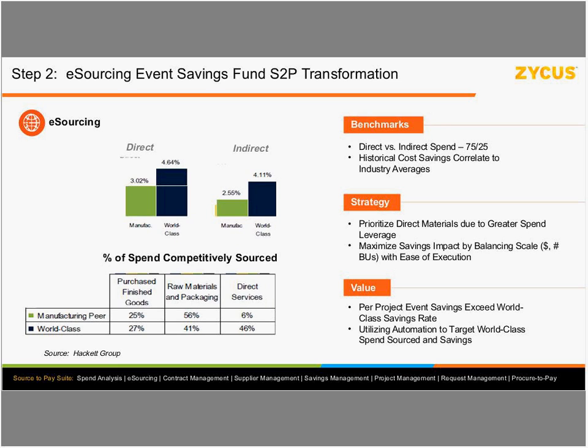From a sourcing event savings perspective, what they wanted to do was make sure that they were focusing once again on the 20% of the spend that was representing 80% of their cost. It turns out the direct-indirect spend profile was 75-25, and what we wanted to do was make sure that they looked at the market, found out what the peer performance was, looked at world-class, and always targeted to achieve world-class performance from an organizational standpoint.